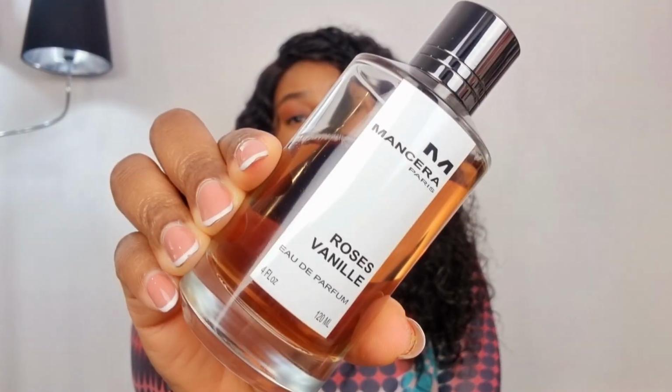Roses Vanille is cost effective, lasts long, smells great, huge compliment getter. You cannot go wrong, and you can layer this with any roses perfume, any vanilla smelling perfume. It doesn't need layering though, I must say. But if you're one of those people that want to layer your perfume, layer it more with vanilla, I would say. But you don't really need to, to be honest. It is long lasting. It is fantastic. So this is Roses Vanille by Mancera.